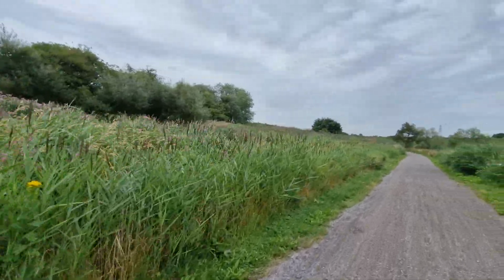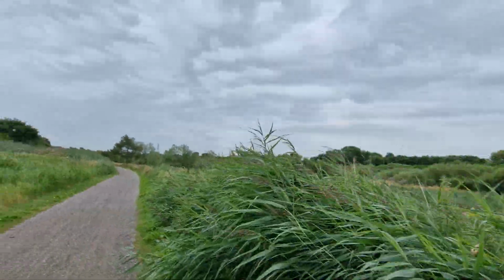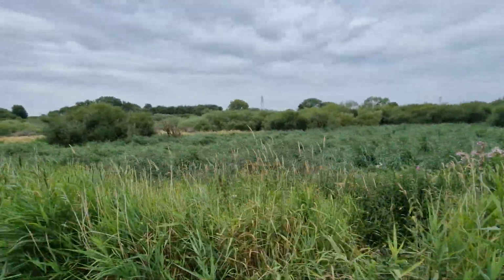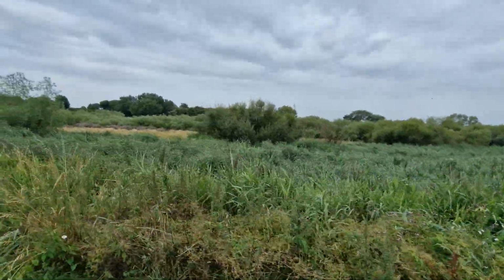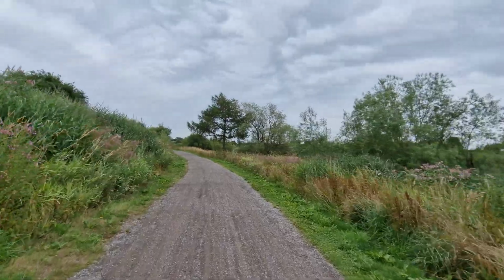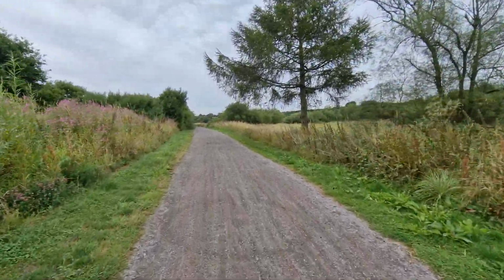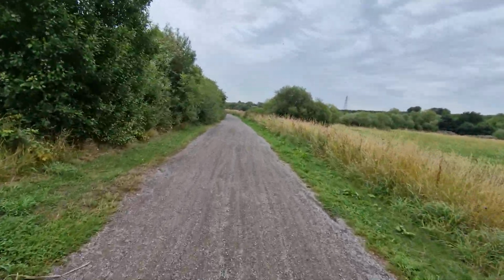But just look at it, imagine it for the wildlife up here. We're in the middle of the sticks now, and all you can see is reed beds for all the water overgrown in the canals. But made up with a cycle path. What a good job whoever's done this.